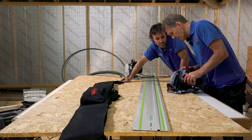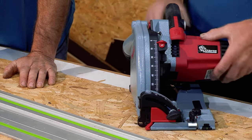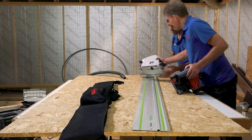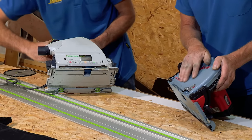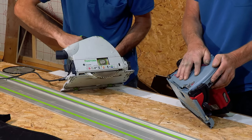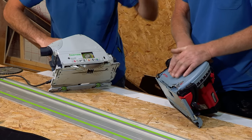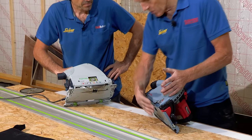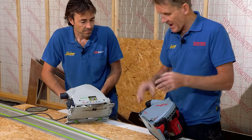But have a look at this. We've got to do this right. Okay, now that clicks off, so we're ready to go. Yours has got the little hole there for blade change. When I bring this up, this hasn't got a hole. So that means it's not sucking air in through there. It's sucking all its air in through there, so that helps the efficiency.